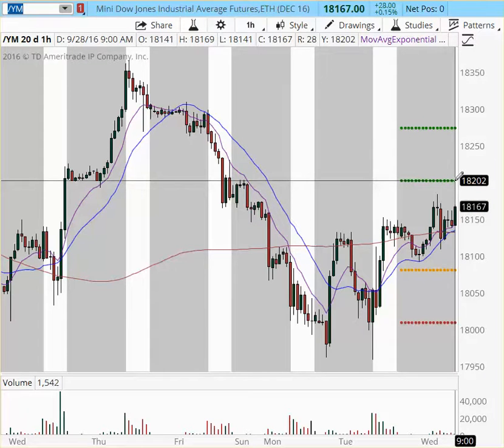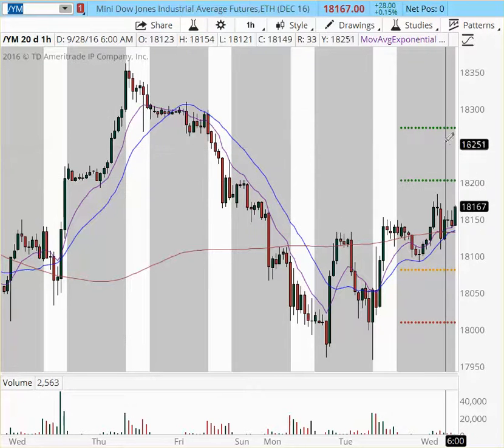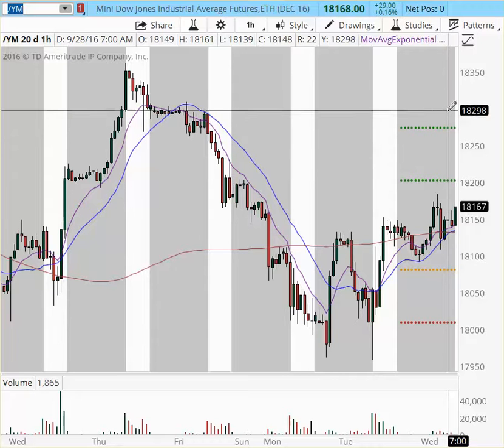It's going to have a little bit of a problem hitting 18,200 because it's a very, very solid area of resistance. But other than that, if we get the momentum, we may head higher for today. And once again, the target is at 18,200. We're going to look for a continuation into 18,250, and we're going to go for 18,300.